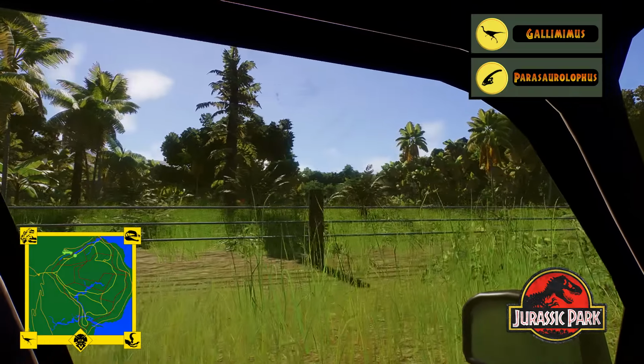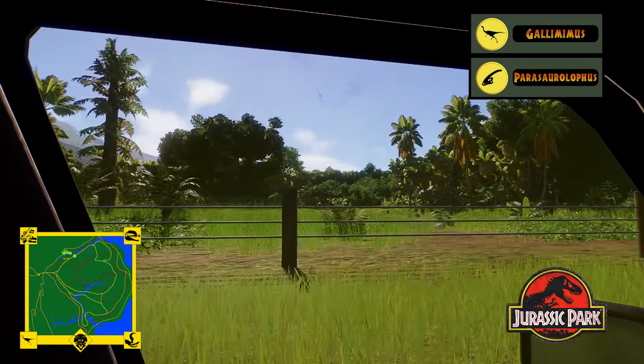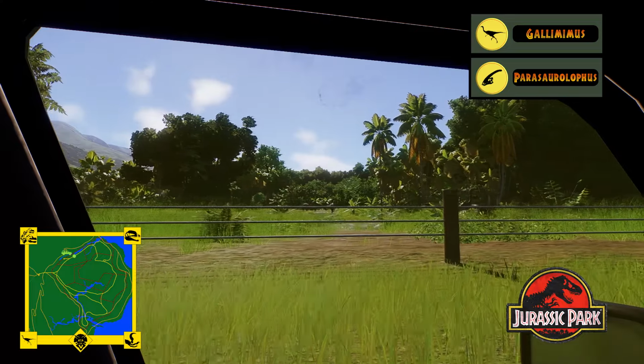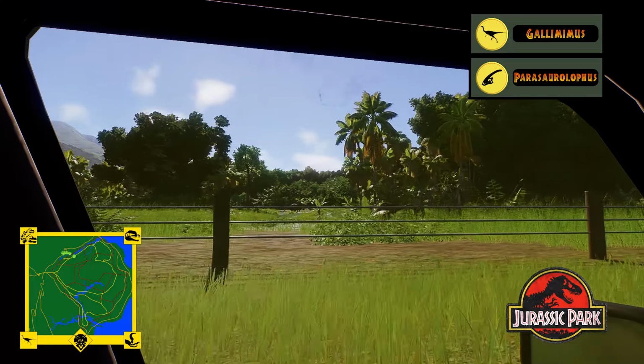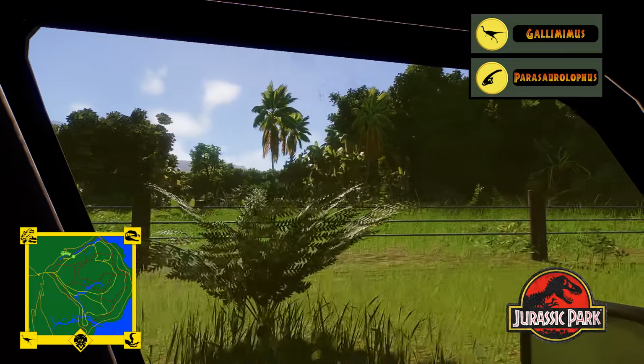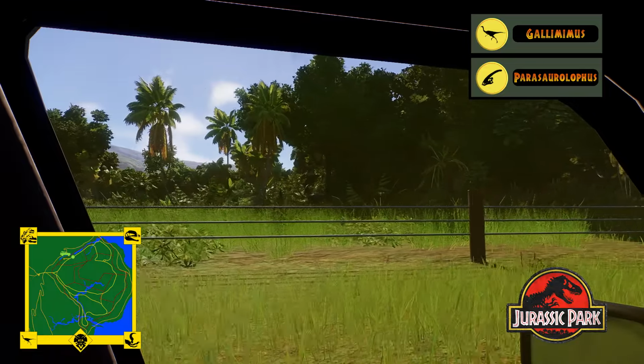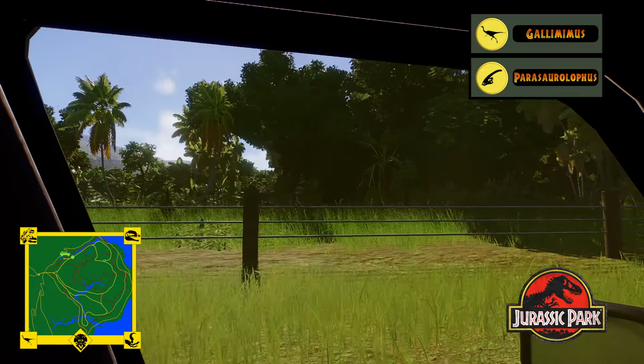The Gallimimus is the fastest dinosaur in Jurassic Park, capable of running up to speeds of 30 miles per hour. However, you may be surprised to find that Gallimimus is actually omnivorous, with its diet consisting of both plants and mainly insects. But on rare occasions, even rotten flesh.